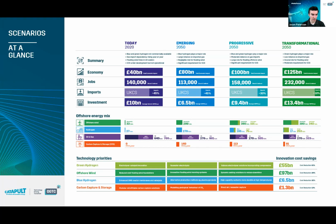By 2050, all of our scenarios predict an increase in economic impact. So you'll see that along that top line of boxes on the slide. This is primarily due to the increase in demand. However, you'll note that this doesn't necessarily correspond to an increase in employment across each of the scenarios. So for example, in our emerging scenario, we predict that natural decline of oil and gas jobs combined with a high import reliance and low to medium renewable activity will result in a net job loss in 2050.